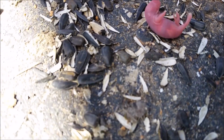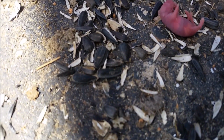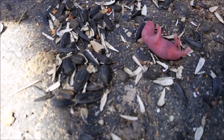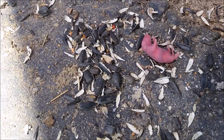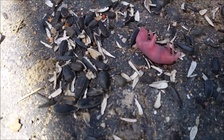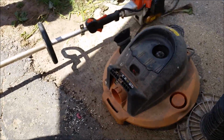So obviously with me out here, his mom's not coming back for him. And baby or not, I hate touching animals. Wild animals like this, especially mice. Mice and snakes really skeeve me out. So we're going to move him over and see if I can get this shop vac going.